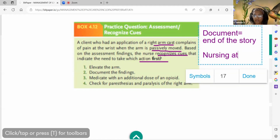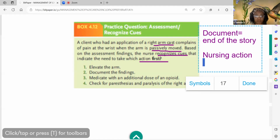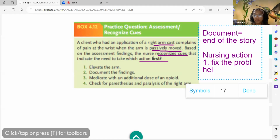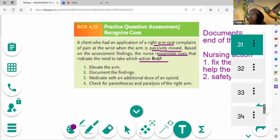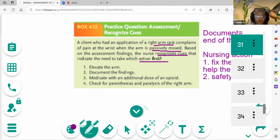And we know we're looking for something that can help the patient and fix the problem. Why? Because they say a nursing action. Indicate the need to take which action first. So one is fix the problem, help the patient, or safety, keep them safe. All right, very good. I think we have eliminated a lot. Let's see, we eliminated 1, 2, 3.